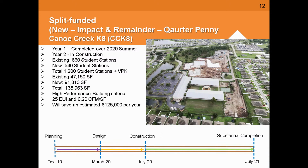And what we'd also like to note is this is a high performance building. All our new construction going forward is high performance, like the Osceola Business Academy, Neo City Academy, etc. That will save us an estimated $125,000 a year just by that more efficient, tighter building envelope.